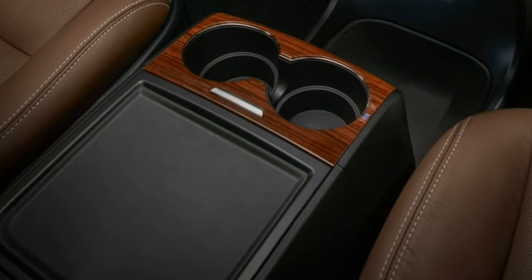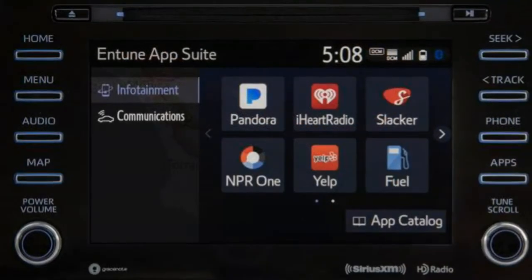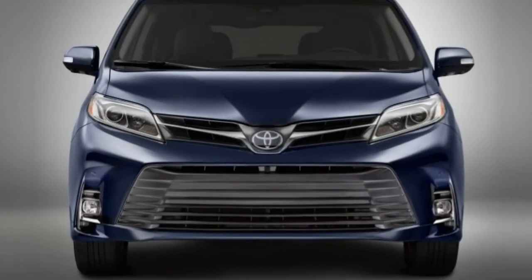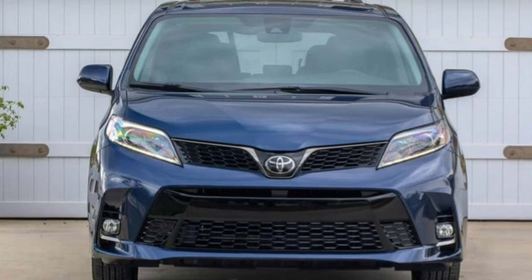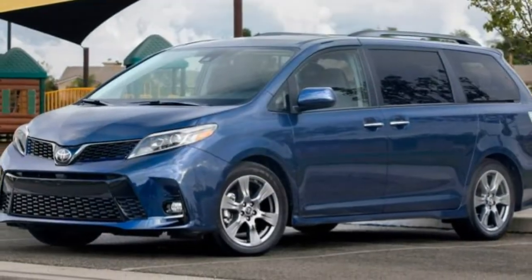Small item storage. Twelve cup holders are positioned throughout the Sienna. Most notable are the two pop-out holders for the dash and two behind the center console that slide and extend back to reach second row occupants. The center bin right in front is deep, and the third row has two decent-sized bins.